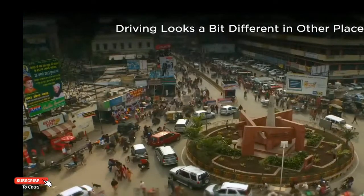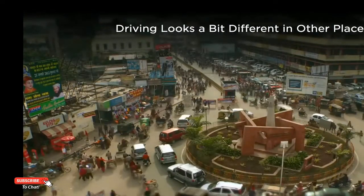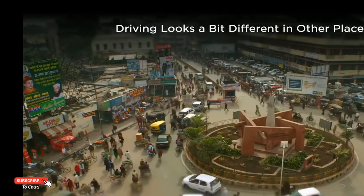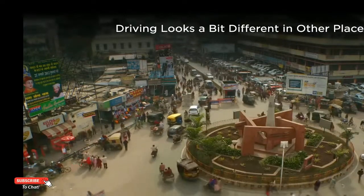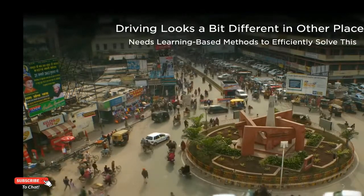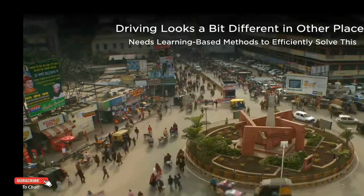But driving looks a bit different in other places, like where I grew up. It's very much more unstructured. Cars and pedestrians cutting each other, harsh braking, honking. It's a crazy world. We can try to scale up these methods, but it's going to be really difficult to efficiently solve this at runtime. What we instead want to do is use learning-based methods to efficiently solve them. And I want to show why this is true.